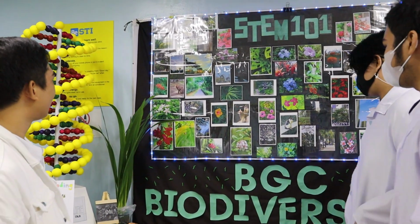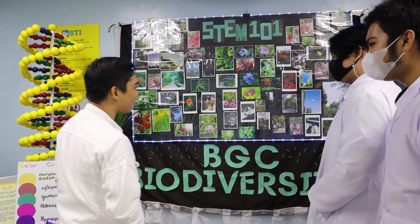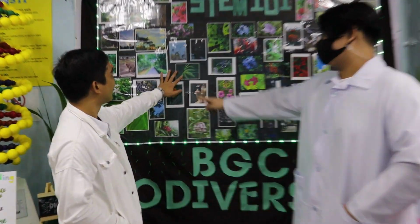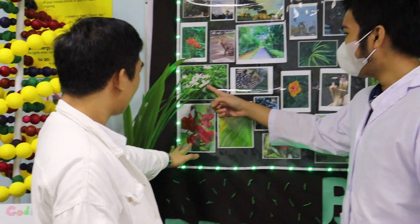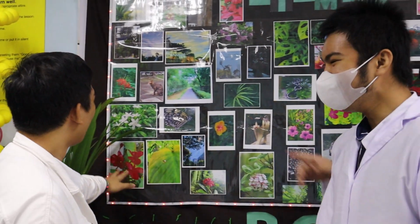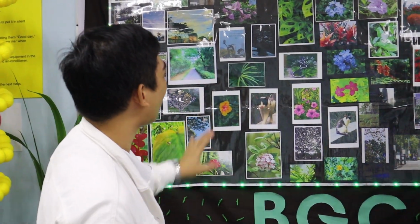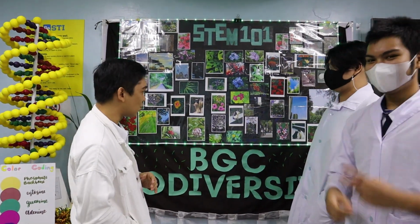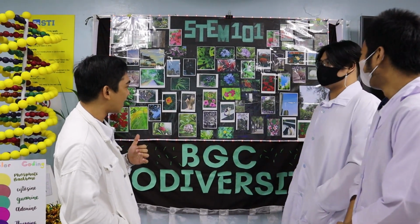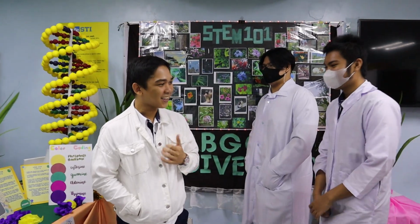Very good. Ito sir, may model pa kami. Nasa sa'yo, Harvey. Ito sir. Sir, ito po. Tawag po dito red flower, white flower. Sa akin sir, ito, miyagus po. Yes sir. Ang galing ng mga timing. So makikita natin na here at BGC, kung saan located yung school, madami tayong makikita na different biodiversities. Yes po, sir. Alright, thank you STEM 101.